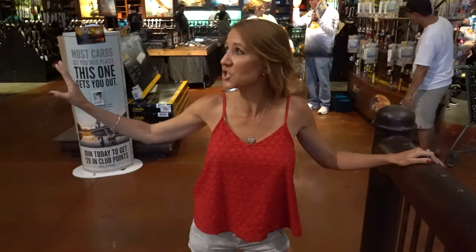Over here on the left are all of the things you would need, the fishing gear and everything for freshwater fishing. And then over here on the right is everything you would need for deep sea fishing, saltwater fishing, things like that. They have so much gear in this store. It's incredible.